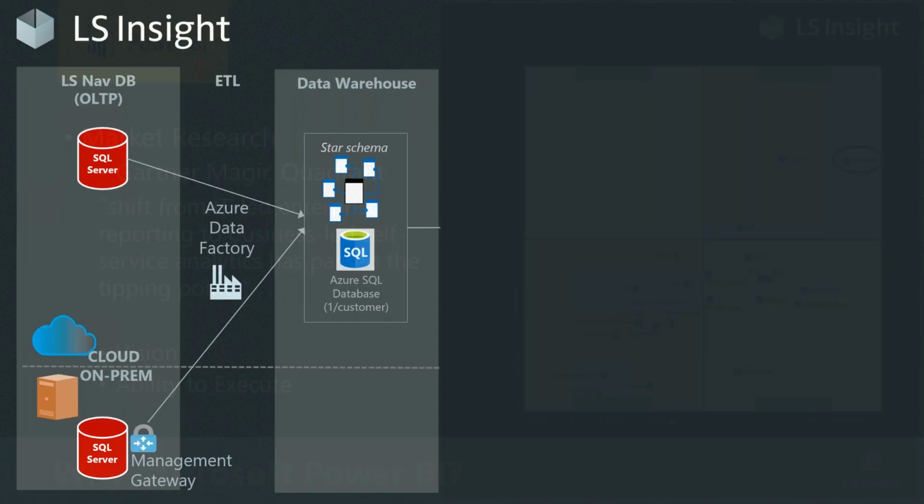So what are we offering? We're offering to take your data and create a data warehouse. And we're going to host that in Azure. So for example, here on the left, you can see that the NAV database is in SQL, in an Azure environment. And that's very simple to connect the NAV database in SQL in Azure to the data warehouse in Azure for us through Azure Data Factory.